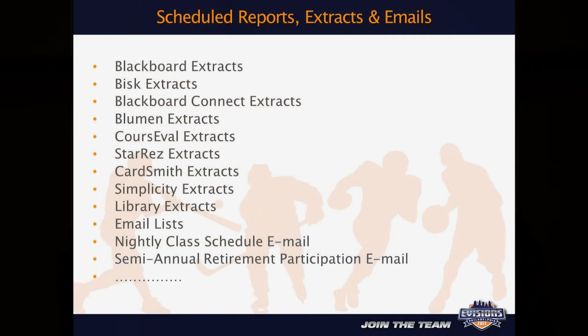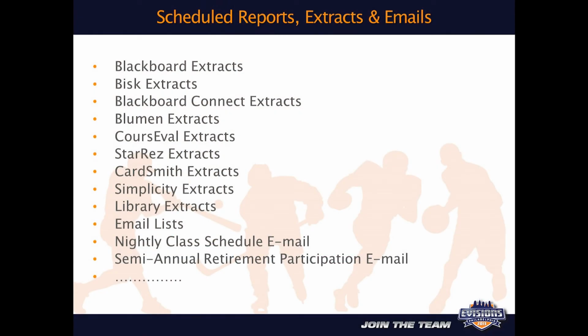Now, one of the things that we've also done at Jacksonville University, in addition to bringing the data to the screen, is scheduling actual extracts. We have a number of third-party systems that we have to supply data to, and we had it in a variety of different formats. So one of the things that we've done is schedule reports that during the night are extracts that we'll actually dump out to individual files for those systems and schedule them. Some of them are weekly, some of them are daily.